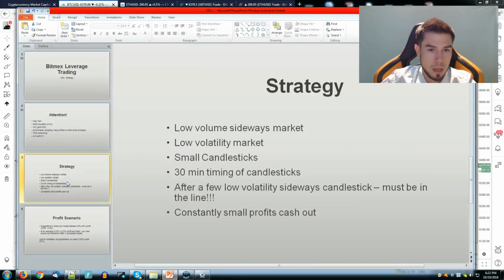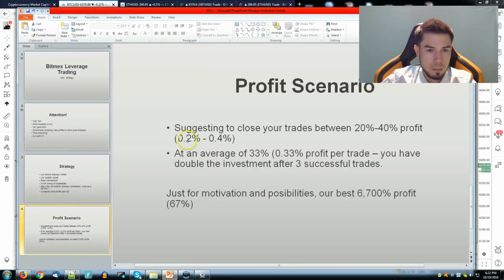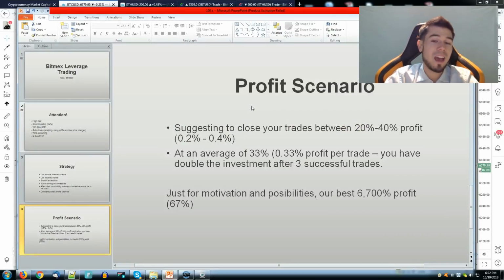So let's get back to this profit scenario. I'm suggesting you close your trades between 20 to 40%. That's the way it's going to show up over Bitmex. This is the average I'm suggesting you close your trades at. Do not dream for $1 million. The market needs to move between 0.2 and 0.4%. That's the way it needs to move.